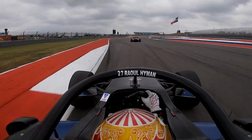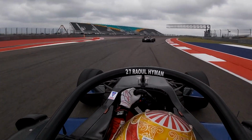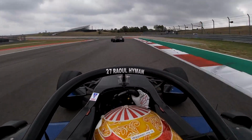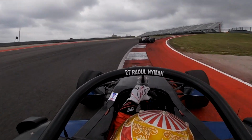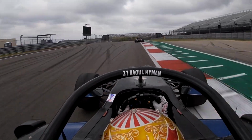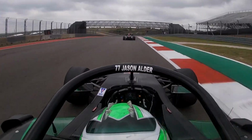Tire management, something these drivers will have to be aware of throughout the course of the weekend. They're permitted 2 sets of Hankook slicks to last from qualifying through the 3 races for the weekend. They can allocate those tires however they wish. At this early stage, tire management not too much of a problem, but look at that left front on Raul Hyman's car, looking a little angry. As we drop back to the 4th place battle once again.